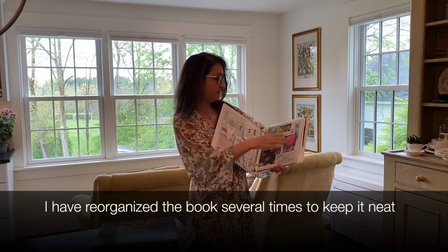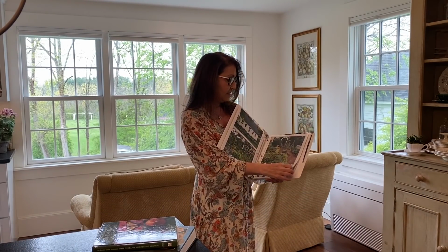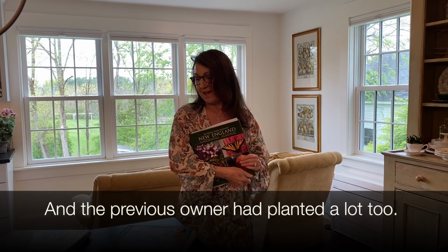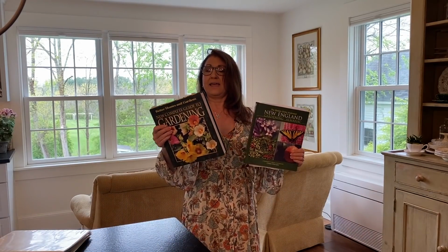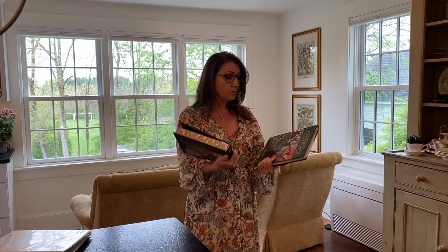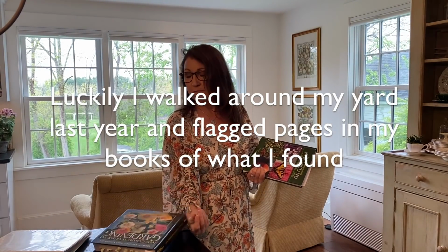I wish I had all of them. And I also have my little garden sketches, and then I have inspiration photos. So I went through this to figure out what I had in my garden because I no longer have them marked. And then I also have these two books, New England Gardening Almanac and the New Complete Guide to Gardening. So I also was able to go through these and confirm a lot of my plants.